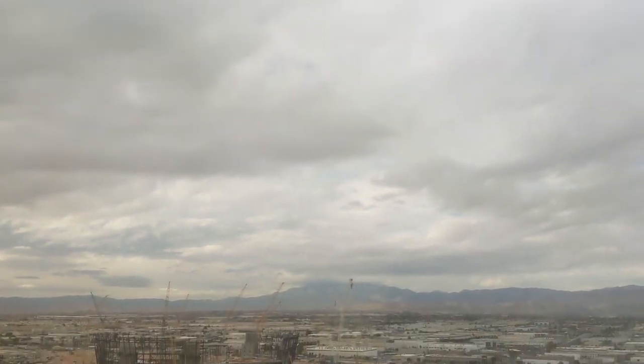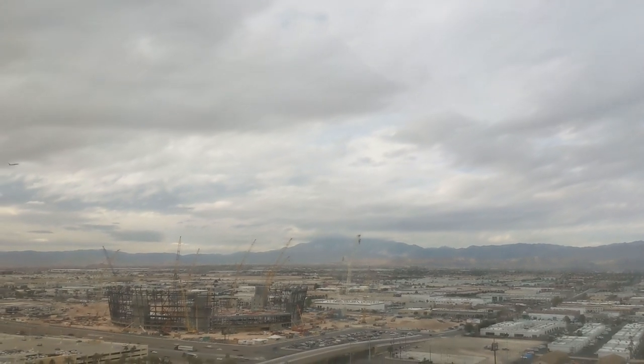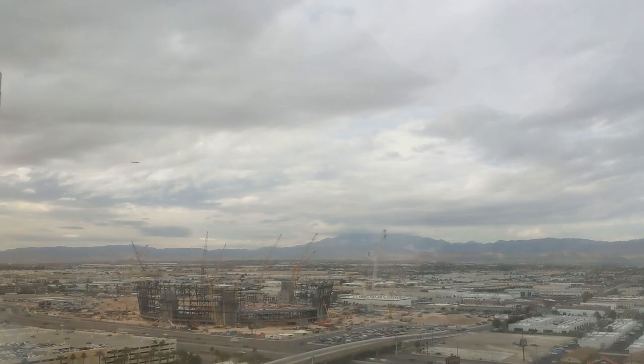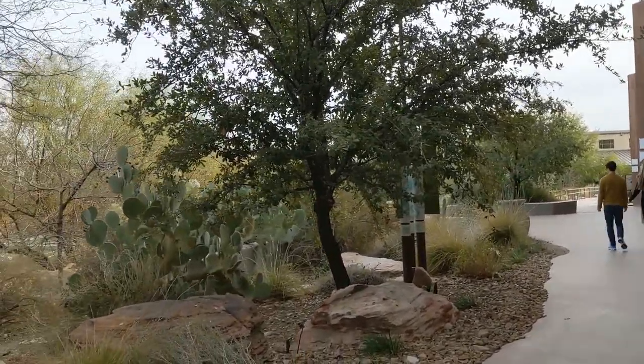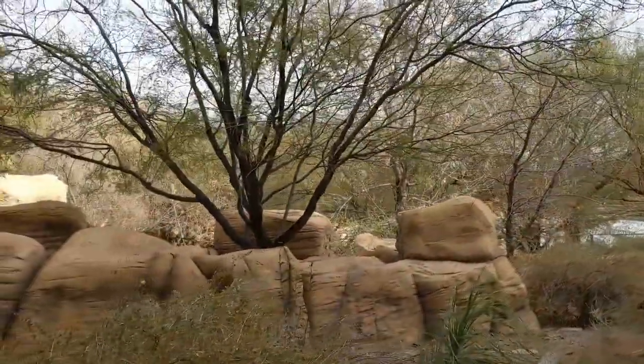Another beautiful day in Las Vegas, Nevada. But we won't be doing any gambling in the casinos today, no. Instead, I'm going to show you a different side of Vegas. A more natural side. Today, we're going to the Springs Preserve.